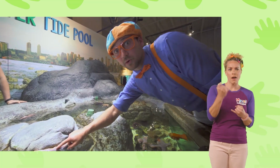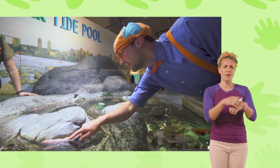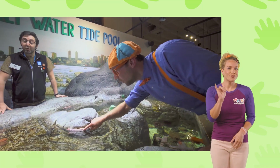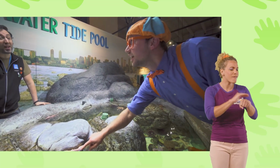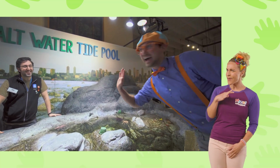The last couple were really soft, but this one is hard. Those little dots are made out of the same stuff that seashells are made out of. Ooh. So even though a sea star doesn't have its own seashell, it's kind of like it has little bits of a seashell. Wow, that's pretty cool. Well, thank you so much. My pleasure. Bye-bye. Bye.